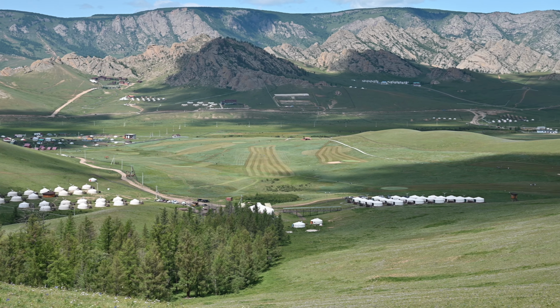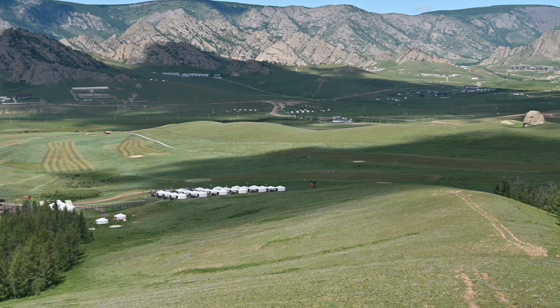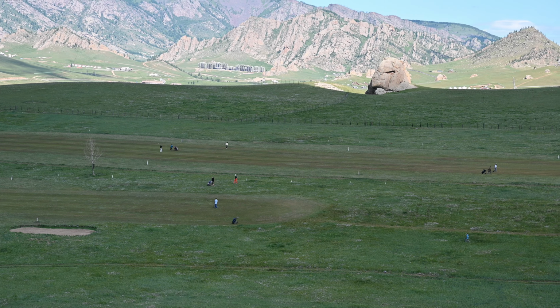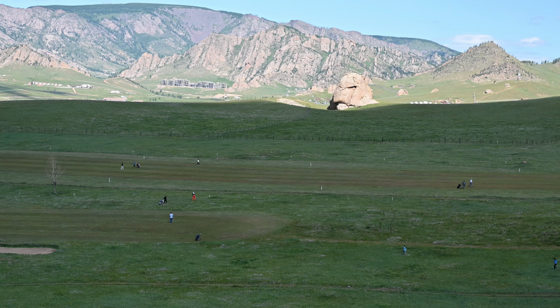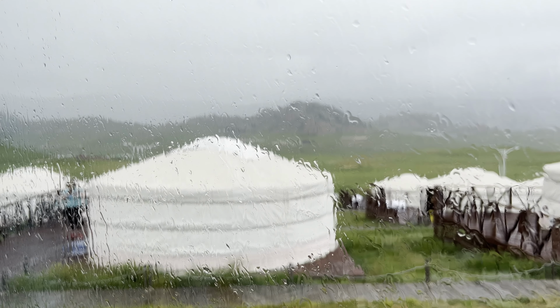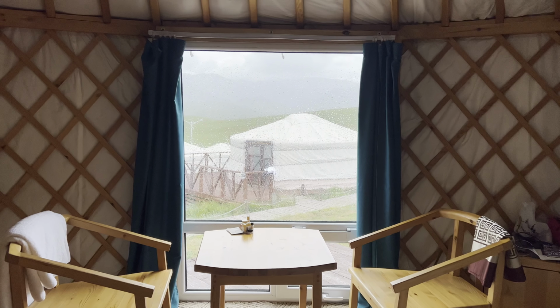And a couple minutes, maybe an hour after I started taking photos and sitting up top, people came out and got on the course and started playing. So you do have some other activities that you can do here. Our first try at hiking didn't quite go as planned because the weather came in, so we had to turn back. So today we have some rain.